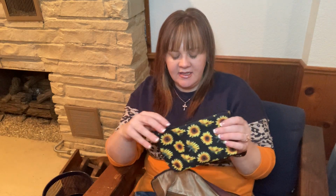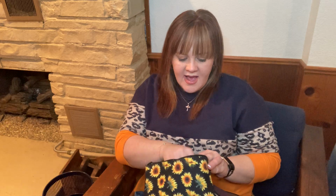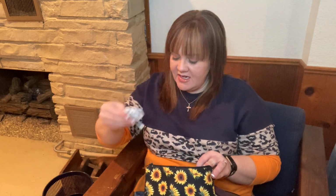The next thing I have is this sunflower bag I got from Amazon. I have a pair of headphones in here. I have AirPods, but I'm always so afraid that I'm gonna lose them that I never use them. So I know exactly where they're at, but I never use them.